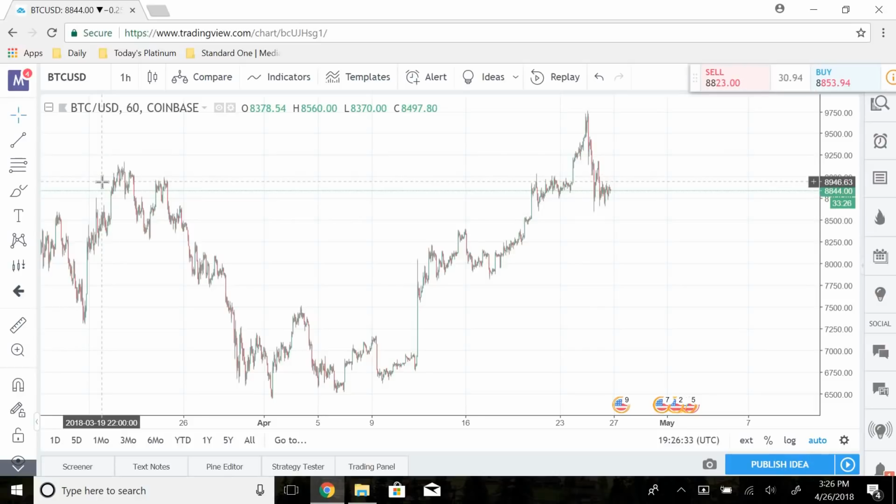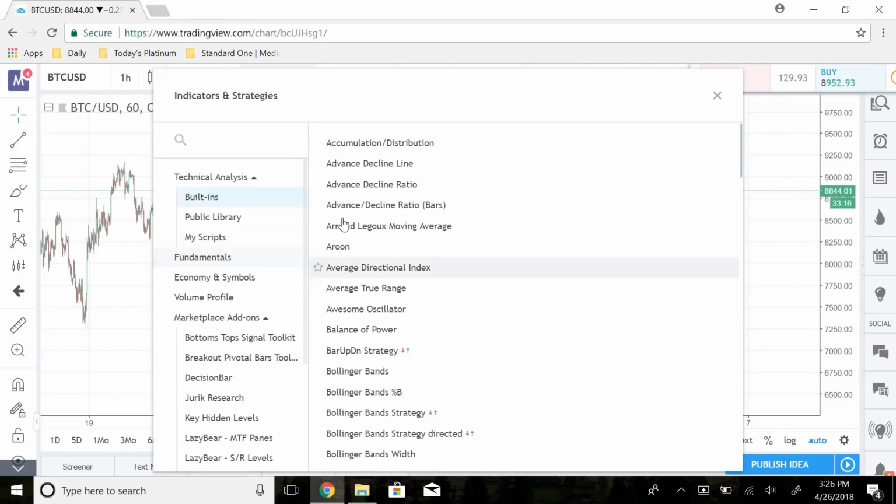That is to find key entry levels, and I just went over what you're going to look for there. So indicators on TradingView, if you want to find them, go over to indicators at the top, just click the button, and you're going to have this little dashboard, I guess you could say, of indicators. So over on the left side, you have technical analysis, built-ins, public library, my scripts. My scripts, you can actually create your own indicator based off whatever. Public library, that's people that have created indicators, and built-ins are normal indicators that have been used for years and years and years that are built in to the trading platform.